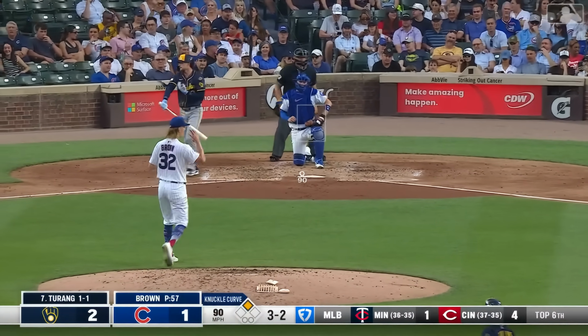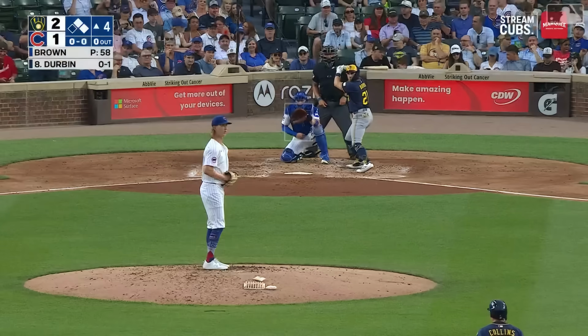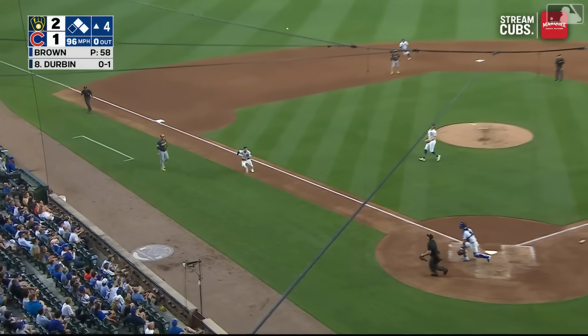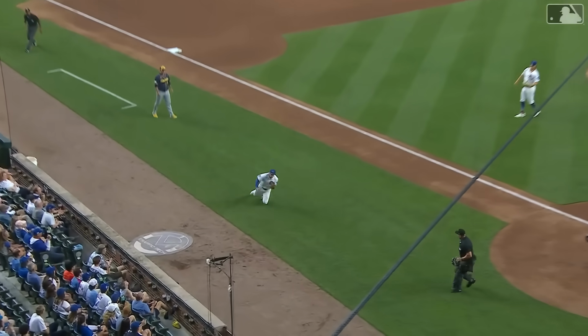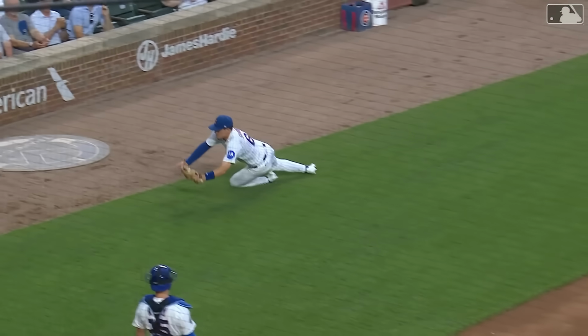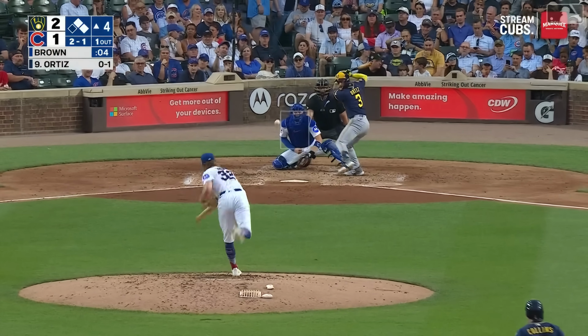Didn't go. It's ball 4. 2 on, nobody out. And now Caleb Durbin, who also might try to bunt. I think he would. One popped in the air. Shaw, and he makes the catch. That was not up in the air all that long, but because Shaw was positioned in, he had a chance to reach it. And a diving basket-style catch about halfway between the chalk and the wall.